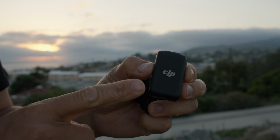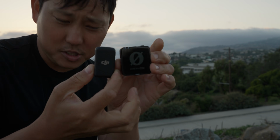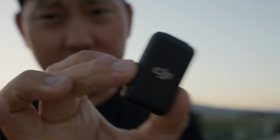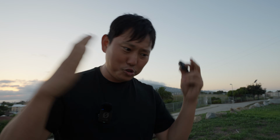Now up to now I've been using these DJI mics, which still have their advantages. I mean, they're still smaller, so they're less obvious when you're wearing them on your shirt. I also like when I turn them on and off, they vibrate, so I don't have to look at it. Biggest issue was that the internal audio recordings out of here seem to have a little bit of drift. So not all clocks are super accurate.